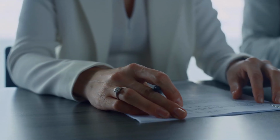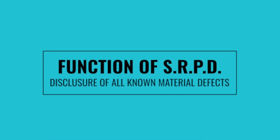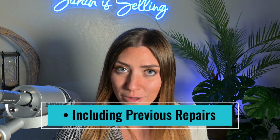So basically, the function of the SRPD, or Seller's Real Property Disclosure, is for the seller to disclose all known material defects to the buyer about the home. And that includes anything, even if it has been repaired. Make sure that you heard that right. I'm going to say it again. These include anything that has also been repaired.